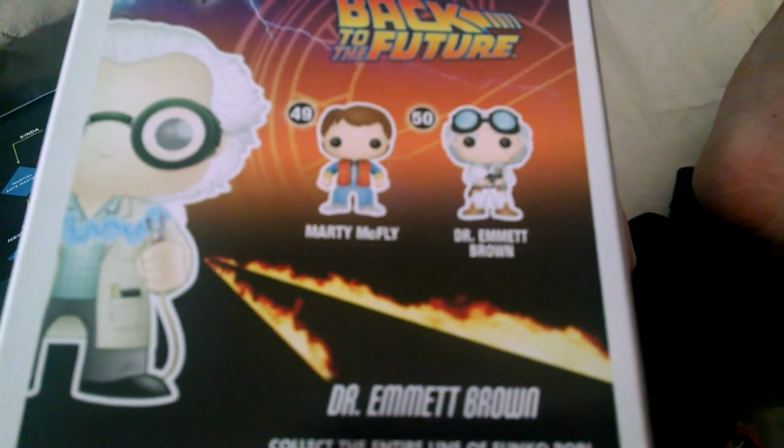Oh, hey, I just noticed, the little Doc Brown's holding electrical cables, like in the movie. That's cute. There's only 2 in this set: Marty McFly and Dr. Emmett Brown.